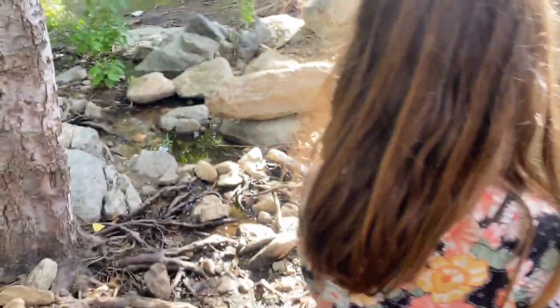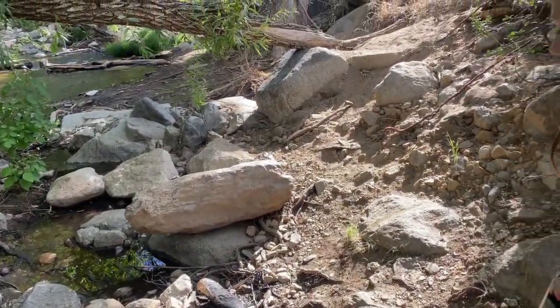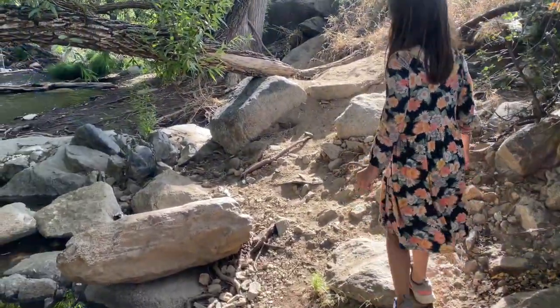What do you think of this place? All these little waterfalls? Okay, next time we come, we'll go here.